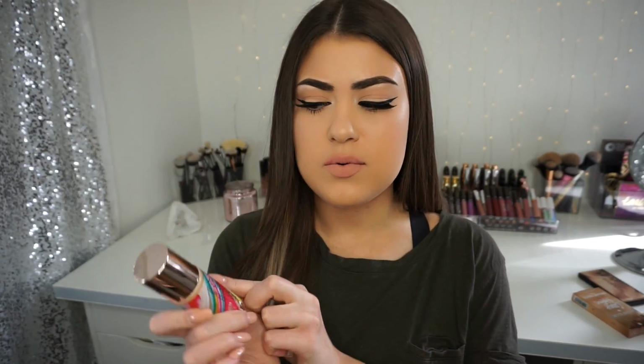So here's what the packaging of this foundation looks like. I'm sure if you guys watch Jaclyn Hill, you've seen this packaging before. I will say the only thing I did to test this out was pump it on the back of my hand, and it was very, very watery. So I'm not sure how I'm going to like it yet. It might be a very nice summer foundation, but if Jaclyn likes it that much that she's constantly raving about it, I feel like I really need to try it and just find out if I like it for myself, because I really like the way her skin looks, of course. So I'm going to be testing this out.